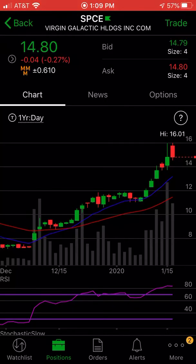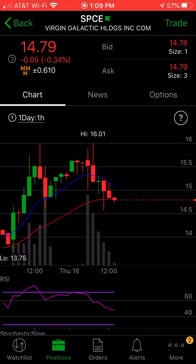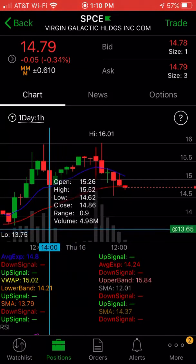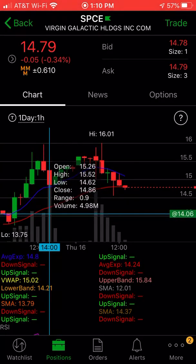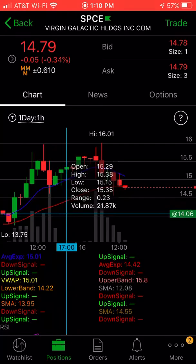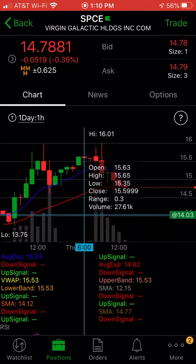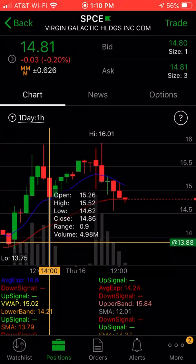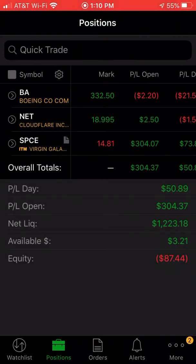We were exhausted all the way through, so I went to the hourly. Here we have yesterday going into the close. You can tell where the red candle came in hard, selling pressure, a little buying pressure after hours, ran it up, then all day today pretty much a sell-off. So I hopped in, and let's see where we are right now.